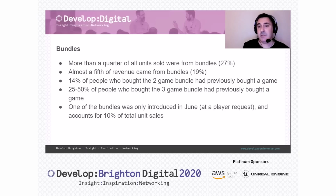14% of people who bought the 2-game bundle had previously bought a game. That means there was still a significant number of people who bought both games at the same time. I only put the 3-game bundle on recently. That was at a player request, and it's done surprisingly well, and that accounts for 10% of my total units sold. And of the people who've bought the bundle, between 25 and 50% had previously bought one of the games. So it's nice when people have bought your game and then want to buy your other game. So that's good.